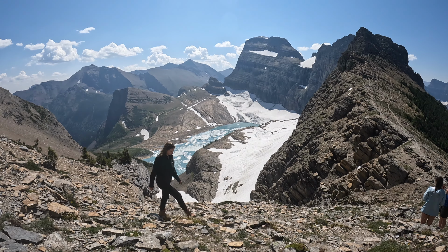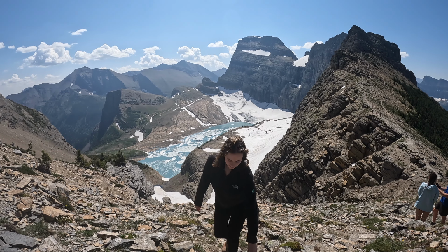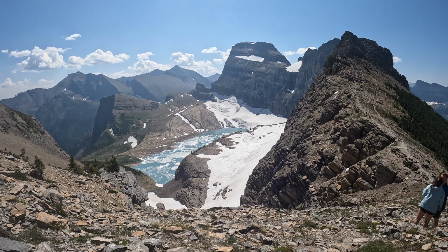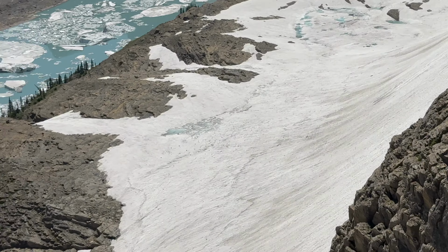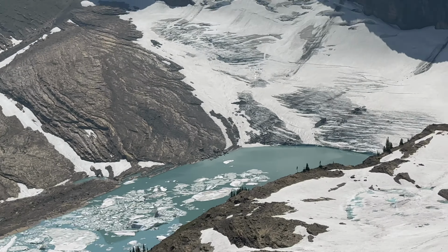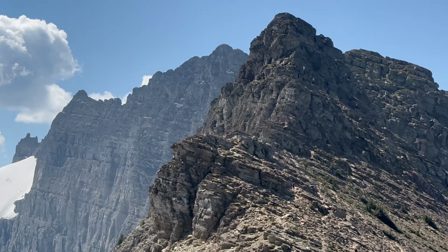After we reached the top, we spent some time just soaking in the view. This is where a lot of other hikers enjoy snacks and rest. It's even a great place for a proposal, as we saw a couple get engaged there. We were also so glad we brought our binoculars to look at the glacier up close. The glacier feeds into Grinnell Lake, which is known for its striking turquoise color. The color is due to the presence of finely ground rock particles suspended in the meltwater.